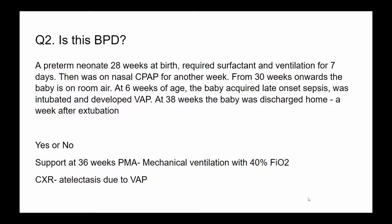So now the second question: is this particular case a BPD or not? This is a preterm neonate at 26 weeks gestation at birth. Baby required surfactant, required ventilation for 7 days, then was on nasal CPAP for another week. From 30 weeks onwards, this baby is on room air. However, at 6 weeks of age, that is 36 weeks post-menstrual age, the baby acquired late onset sepsis, baby required intubation, developed VAP, pneumonia. So after 1 week on ventilation, the baby was extubated again and discharged home.